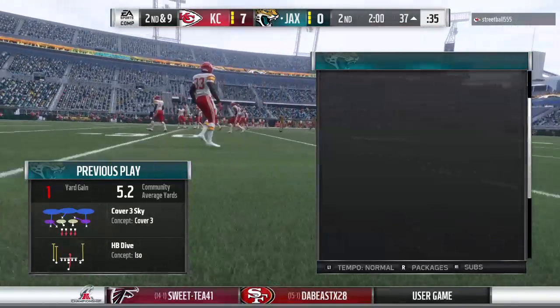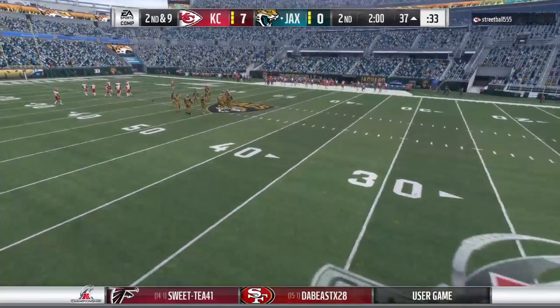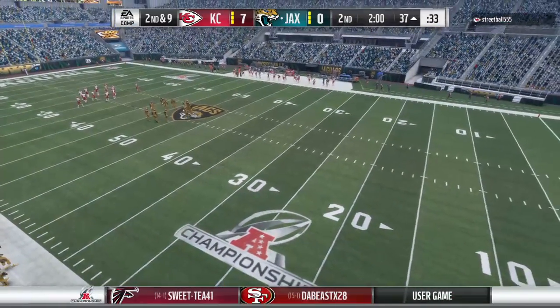Two minutes to go here in the first half. Back with more of the AFC Championship game after this.